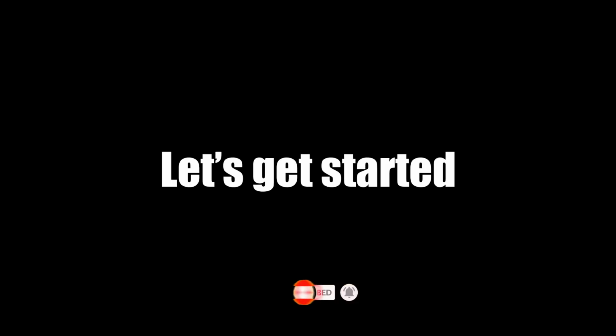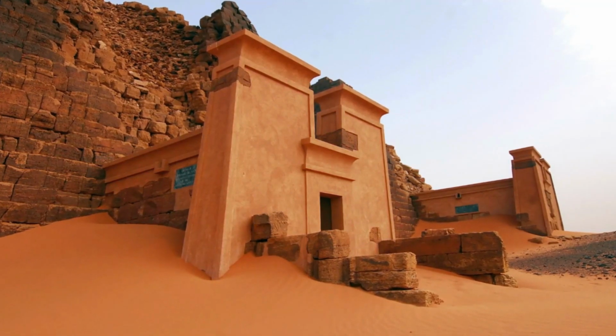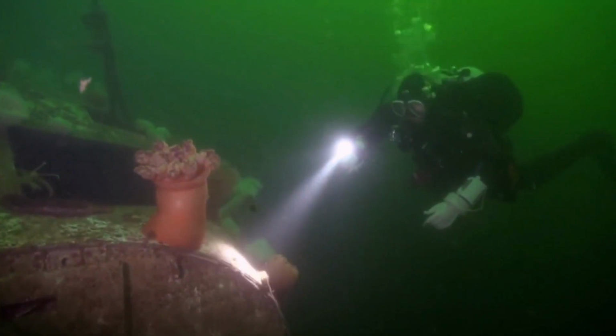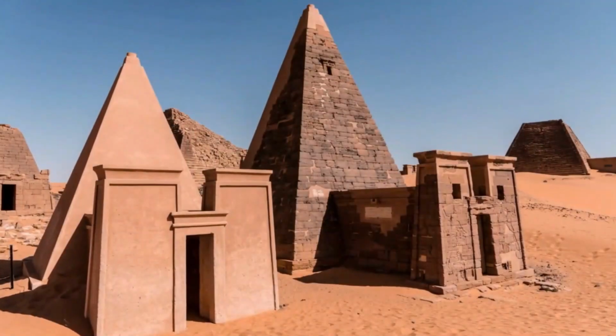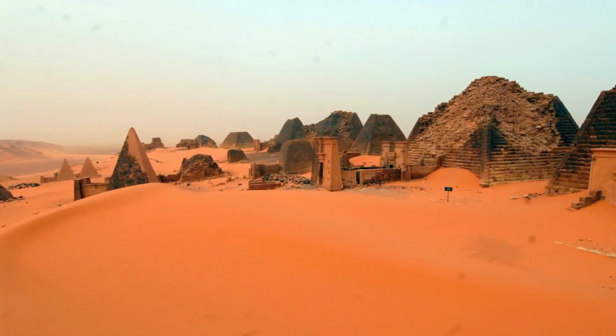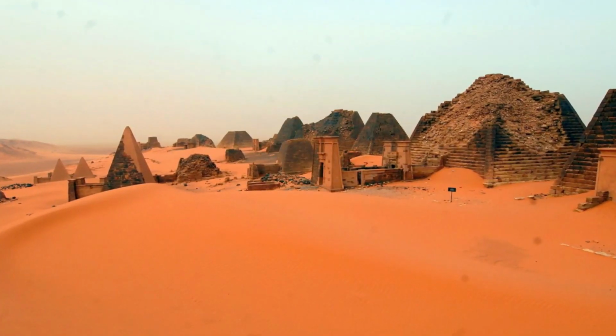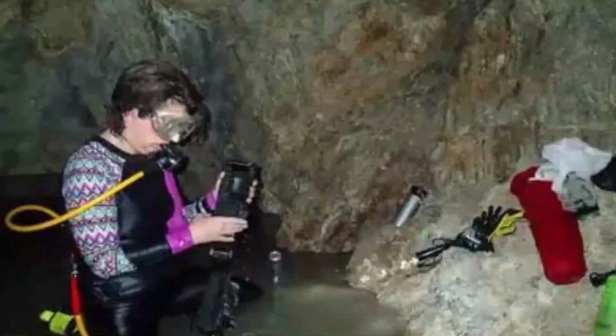Let's get started. In this part of the north of Sudan, there is a pyramid that is a memorial to a long-gone king and hints at a country that once ruled over a lot of northern Africa. When Romey and her co-worker get to their goal, they find something amazing. A man lies under the pyramid, but he's not just any man. More than 2,000 years ago, a king of Nubia was buried here.